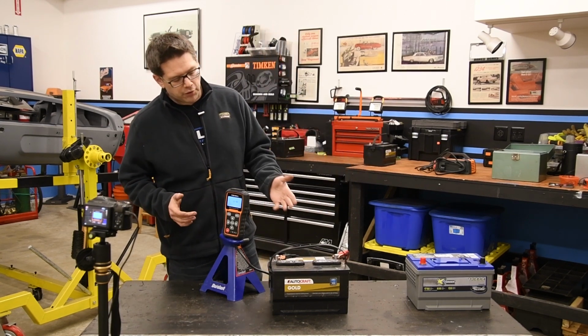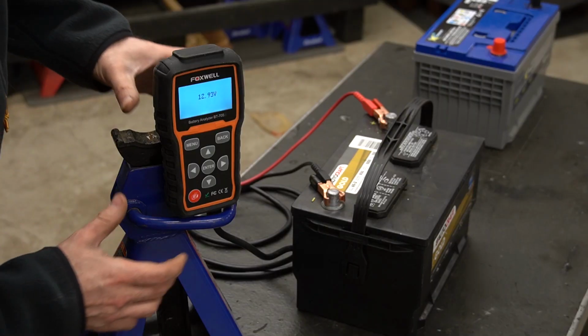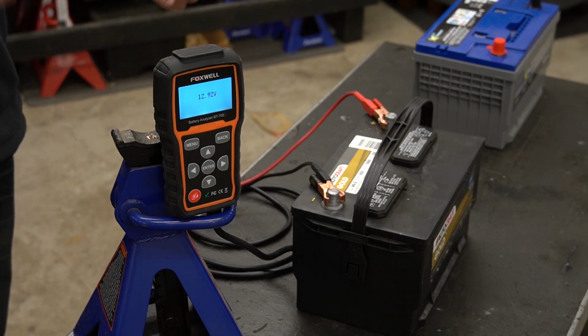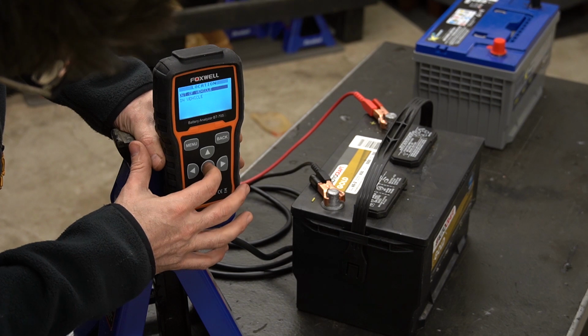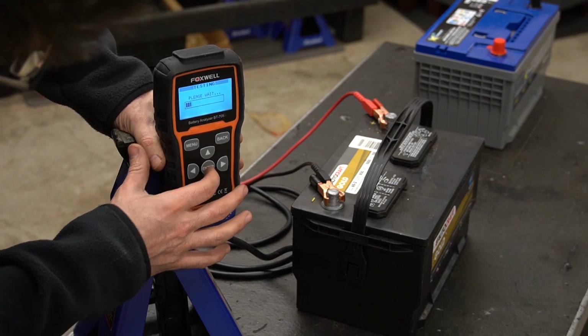All right, so what does a year-old battery that should be rated at 850 cold cranking amps measure? Well, 12.93 volts on this, that's good. I remember I just charged it yesterday. I topped it off, made sure it was good. Let's see what it rates at. All right, here we go.